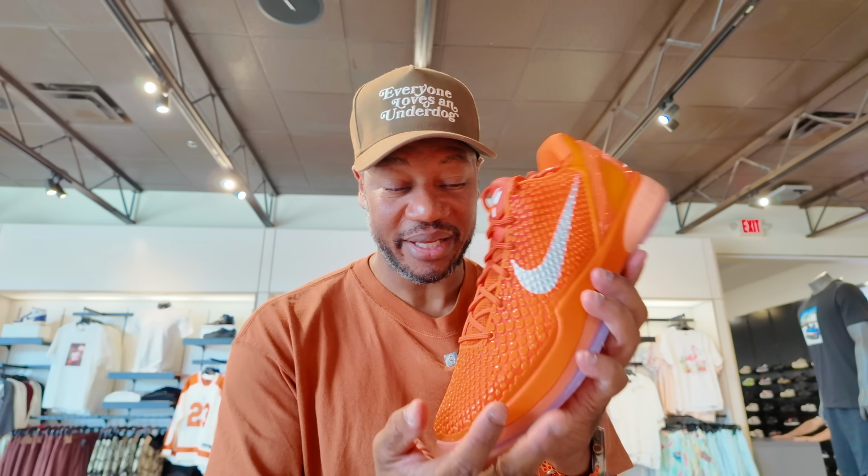A lot of people did go after them. I'm not sure if the resale value is high or low. They're probably not gonna do the Caitlin Clark numbers. This was the previous release Kobes, which I didn't go after. Politely passed on those, but these I wanted. Thank God I got a pair in hand, my size 12. Will you guys rock this? And what will you rock this with?